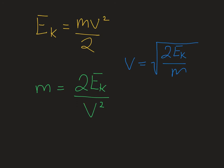If we want to find velocity, this one's a little trickier. We have to go 2 times kinetic energy divided by mass, and then we take the square root of that. So I always remember that when I rearrange this formula, 2EK always ends up on top, right? And then I divide by the other unit. If the other unit is velocity, I have to remember to square it. If the other unit is mass, I need to remember to take the square root of my final answer. All right, so just a couple little tricks for you.